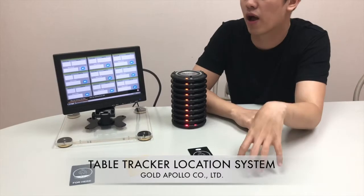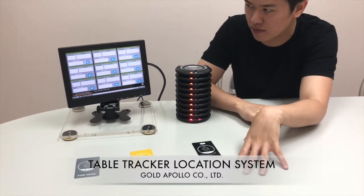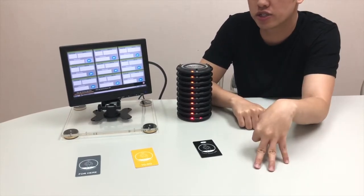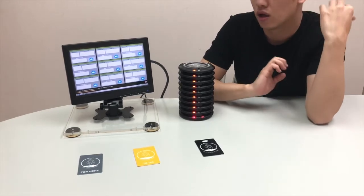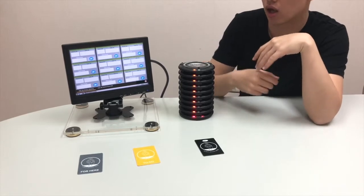I'm here to talk about the latest solution for restaurants, the table tracking system. The table tracking system helps waiters and food runners deliver food orders faster, so that they don't have to search for the table when the order gets cold.